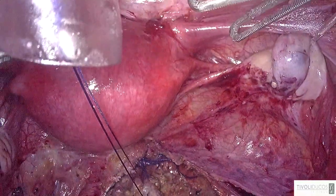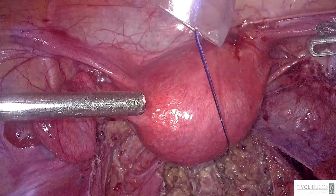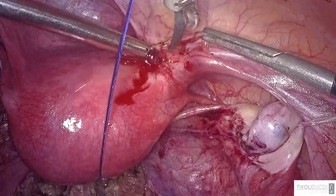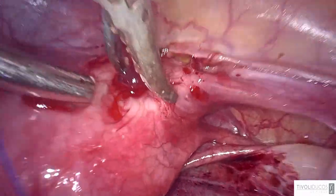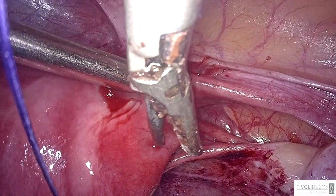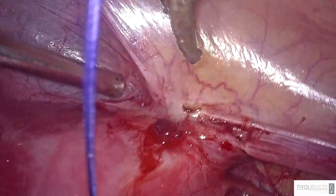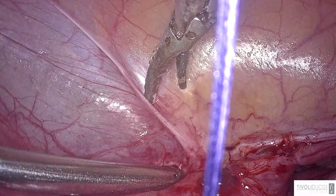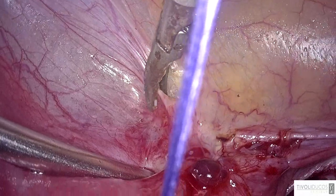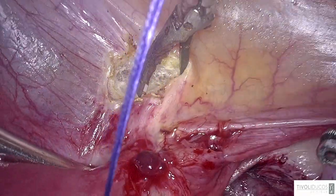Okay, what can we do while waiting for the colorectal surgeon? We can manage this lesion. Hold it, please. So, this lesion involves the anterior wall of the rectum, of the uterus, far from the fallopian tube, but it involves the round ligament. So we have to take care not to remove a piece of the bladder inadvertently. We can remove it if the bladder is infiltrated, but not inadvertently. That's why I start by sectioning the peritoneum.